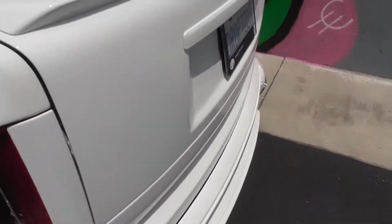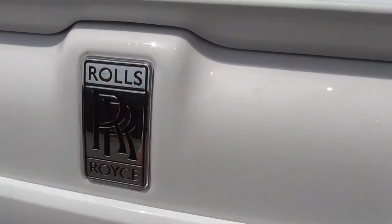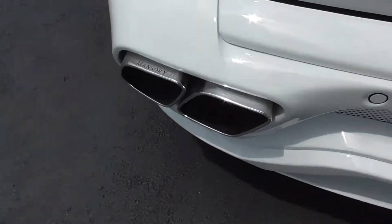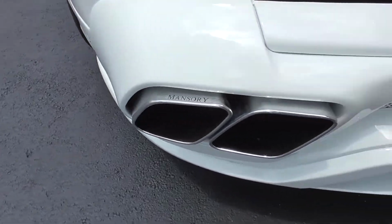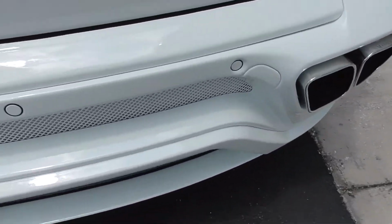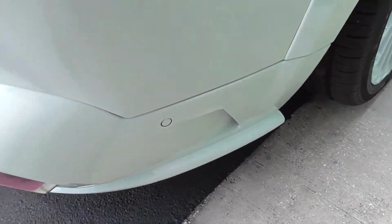Now, this Mansory wide body kit gives you everything from a rear liftgate spoiler, the spoiler down here that actually is custom molded over the Rolls-Royce badge. You have this amazing Mansory exhaust, quad exhaust, that's in that giant diffuser here, the rear diffuser, which also houses the parking sensors for all the park assist features and the autonomous driving.